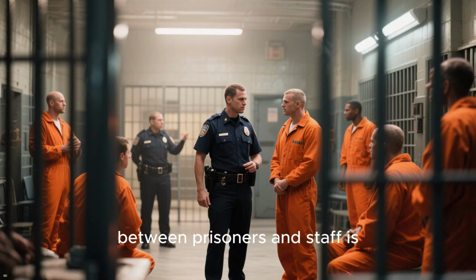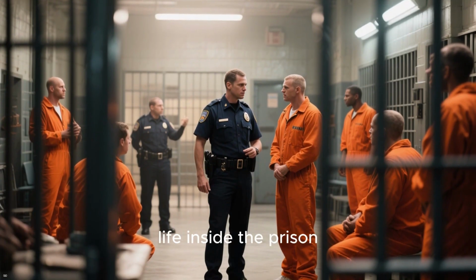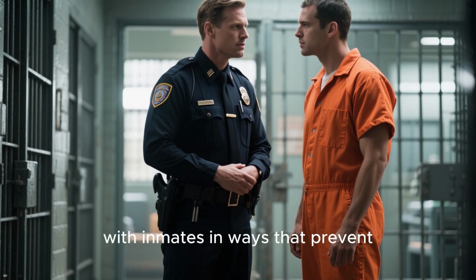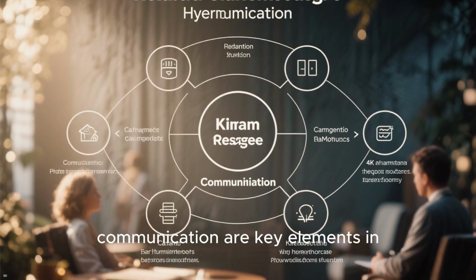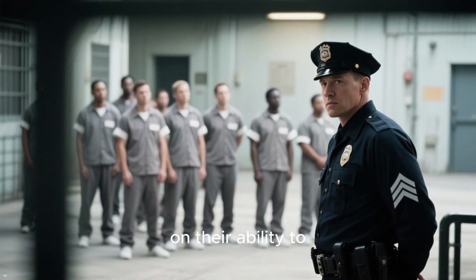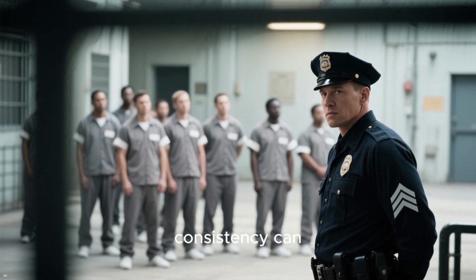The relationship between prisoners and staff is complex and often shaped by the realities of daily life inside the prison. Officers must enforce rules and maintain authority while also interacting with inmates in ways that prevent unnecessary hostility. Professionalism and communication are key elements in managing these interactions effectively. Experienced officers often rely on their ability to remain calm and observant, understanding that respect and consistency can reduce tension within the prison environment.